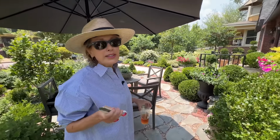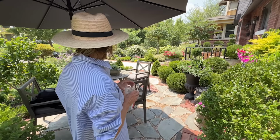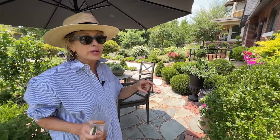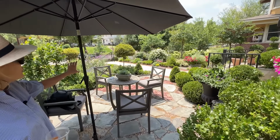Okay, let's take a little break here because I need to take a big old drink of iced tea, and then we'll get a glimpse of what's going on in the front yard, which, as I said, right now doesn't look too shabby.